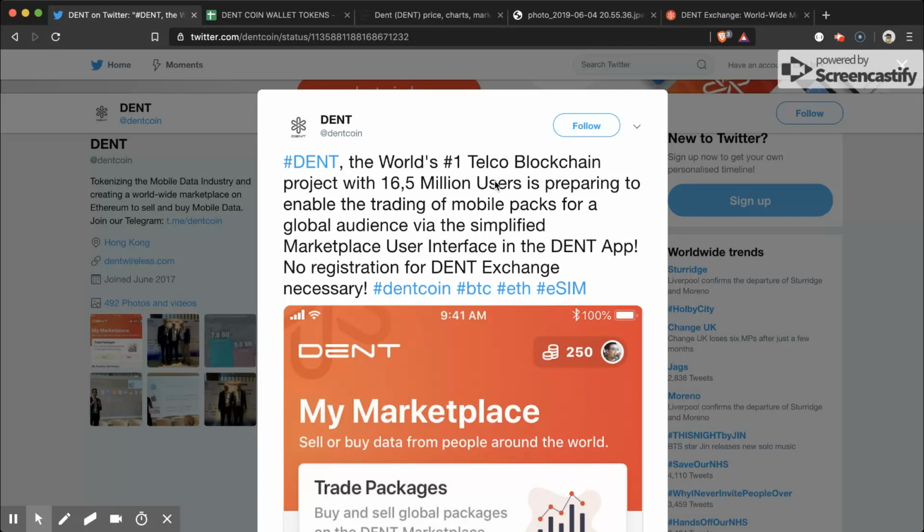So right now, the DENT exchange is the backbone of the DENT mobile app. So users can buy and sell data, and behind the scenes, a buy order and a sell order is executed on the DENT exchange. So there are two sides of a coin. One face of the coin is the DENT mobile app, which is being used by 16.5 million mobile users, and the other side of the coin is the DENT exchange itself.